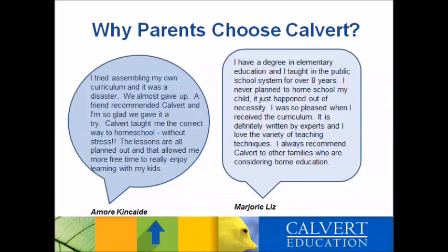Here are a couple of reasons why parents chose Calvert. On the left, this family chose Calvert because they found that it allowed their family to homeschool without stress because the lessons were already planned for them. And on the right, this family found that the curriculum was written by experts, and they liked the variety of the teaching techniques.